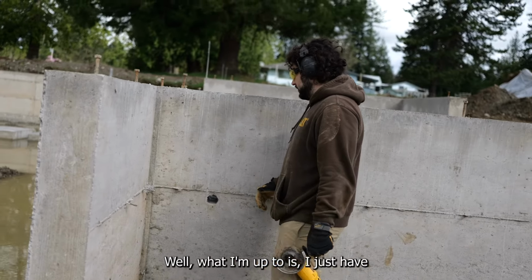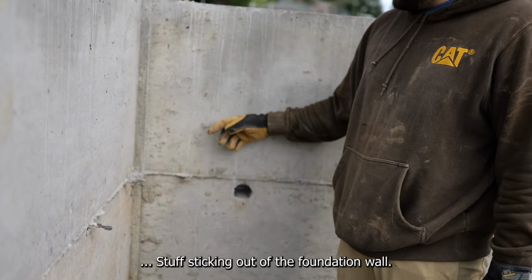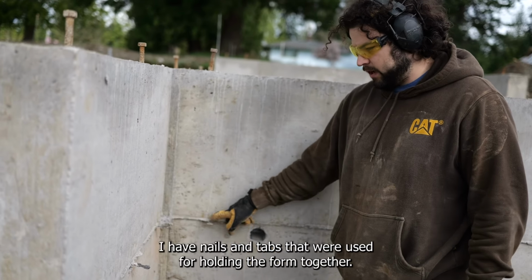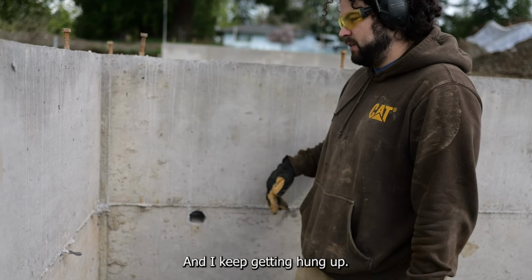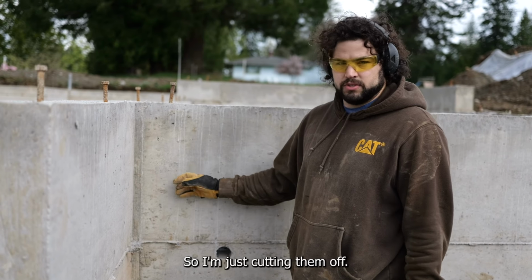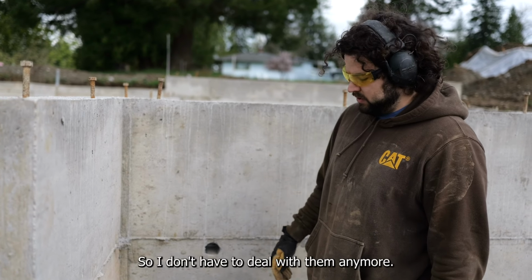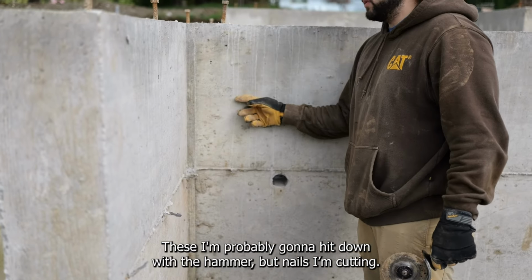Well, what I'm up to is I just have stuff sticking out of the foundation wall. I have nails and tabs that were used for holding the form together. And I keep getting hung up on them, particularly the nails, so I'm just cutting them off, so I don't have to deal with them anymore. These I'm probably going to hit down with a hammer, but nails I'm cutting.